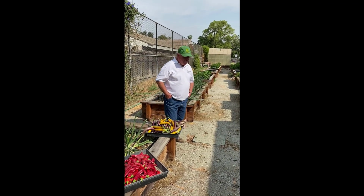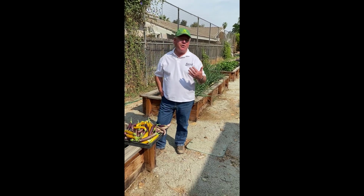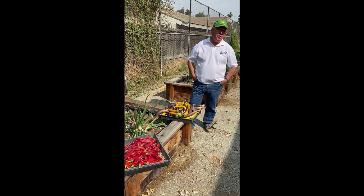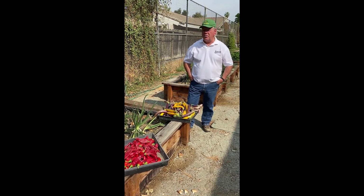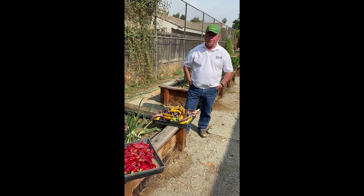Here, these were again beds where I had some cantaloupe, some cucumbers, some squash, some corn. All of that was growing here this summer, and now again we're in the process of transitioning into our winter vegetables. We'll do lettuce and cauliflower and all the broccoli and all the things that we like to have during the winter time.